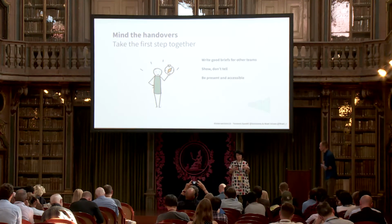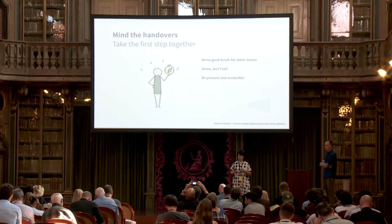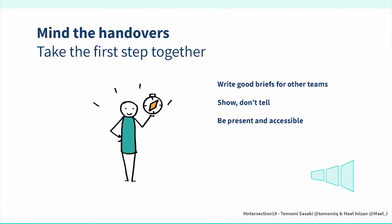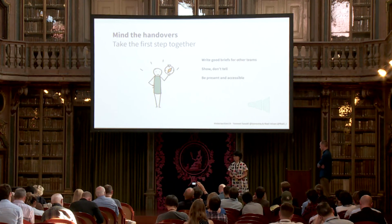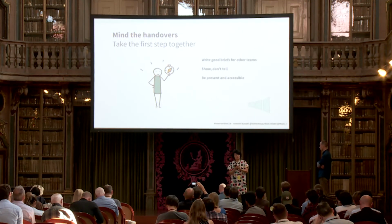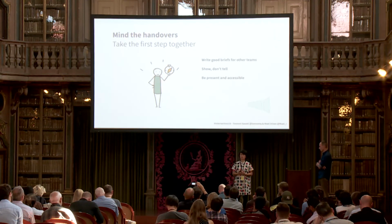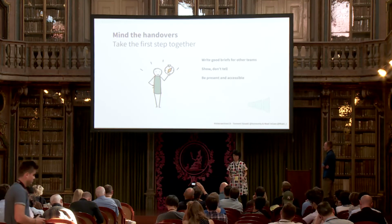So we had to be smart about how much to get involved in each of these new activities that would pop up. So one thing we did was just to write really good briefs and show, don't tell, make sure that people are on board with what we were trying to do and also join that effort and just be really present. And so we would be physically present in some of the trainings, for example, just to show support and also know what's going on instead of just passing it on to the next team.